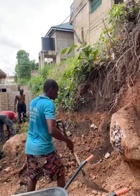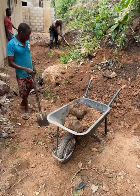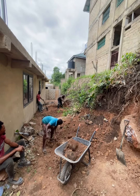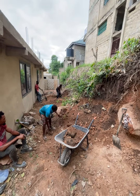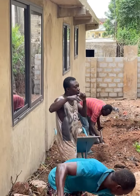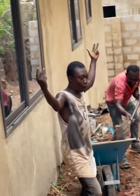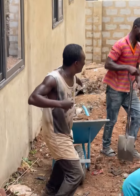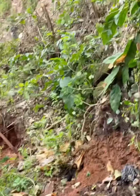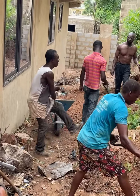So before we started the whole thing, we needed to dig the whole area, which is the bushy area. So I first searched for guys who do the bush digging. The actual cost of the bush digging alone cost me 2,000 Ghana cedis. Yes, they charge based on contracts. Their first price was 4,000 Ghana cedis, but I negotiated with them and we ended up concluding on 2,000 Ghana cedis. Guys, to be honest with you, it wasn't an easy job.